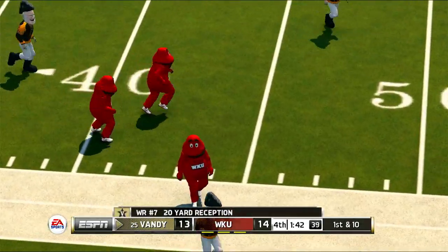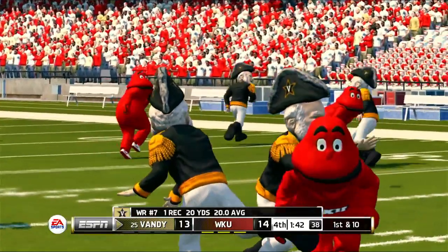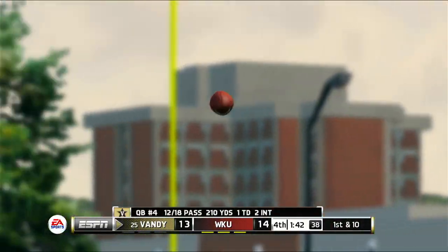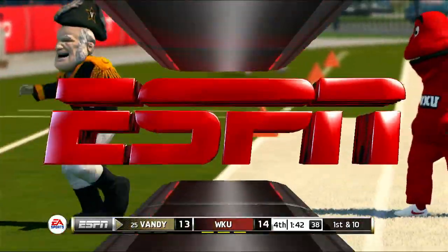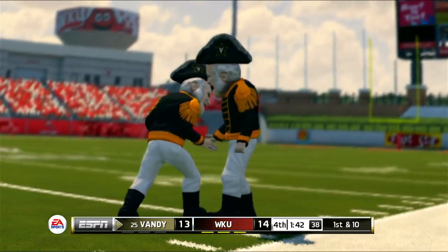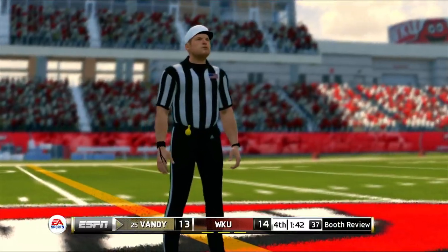Makes the grab and steps out right away. That's a gain of 20 on the play. That makes it first and 10. We've got a first and 10. Ball on their own 40.